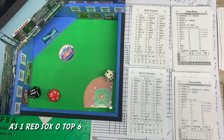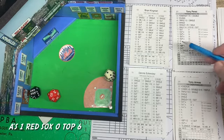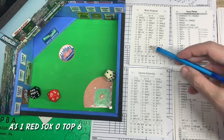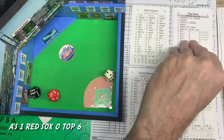Pitch to Perez, that's a 62. And a 62. Let's see. It's a blank. And then a 62 here is going to be a strikeout. So Perez swings and misses at a high fastball from Kingman.